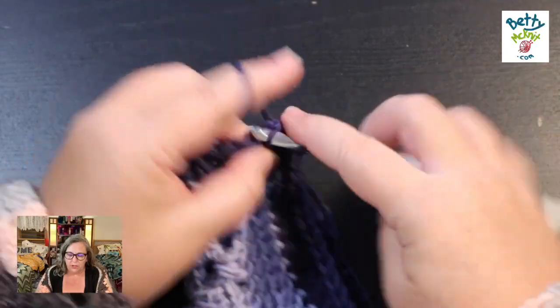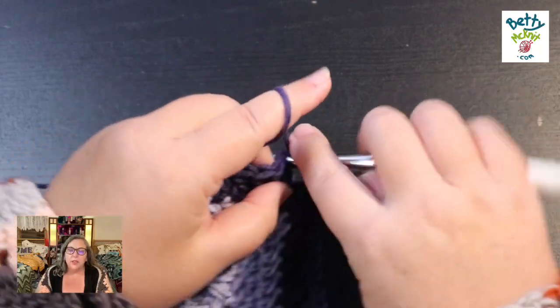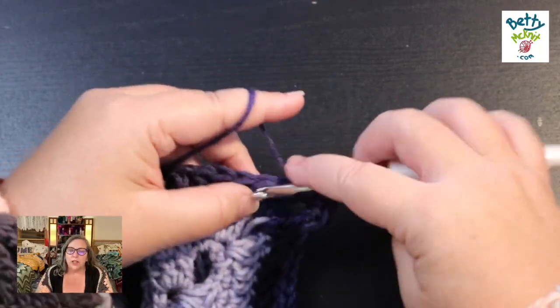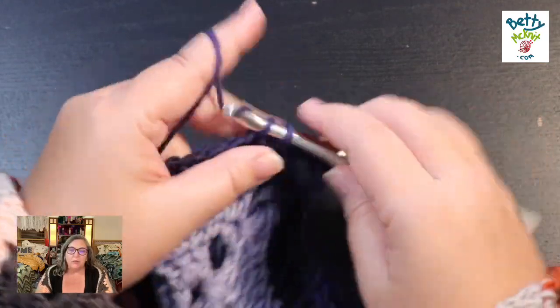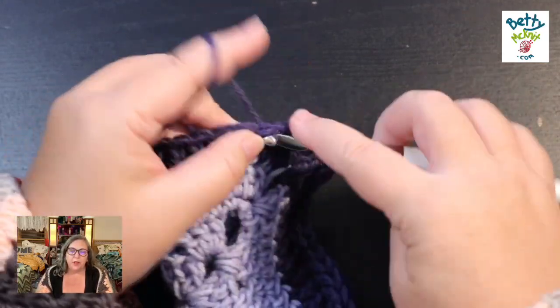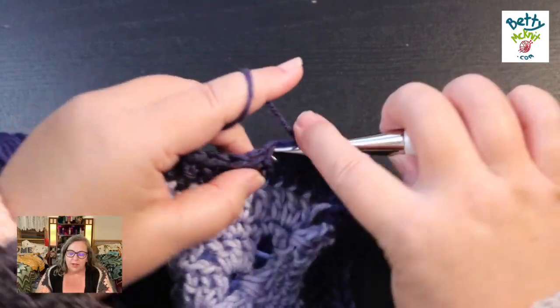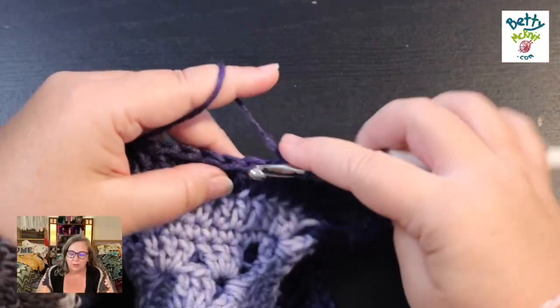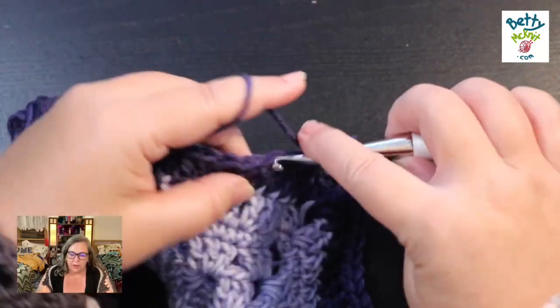Single crochet, chain two, single crochet in the corner. And then single crochet, let me see. It's saying I should have 18 per side. Okay. And it does increase by 18 every time, but it goes up by 19 the first time. I should have said that. I'm doing math, but it's wrong.